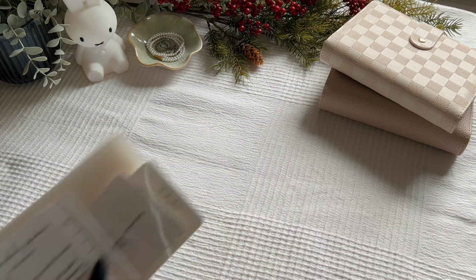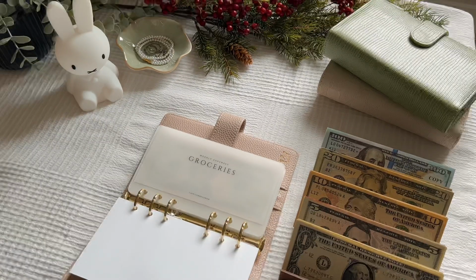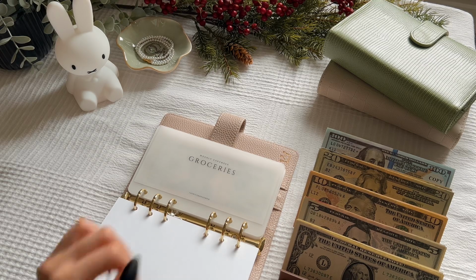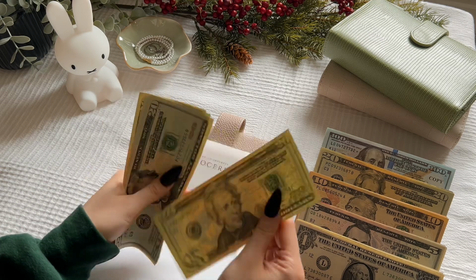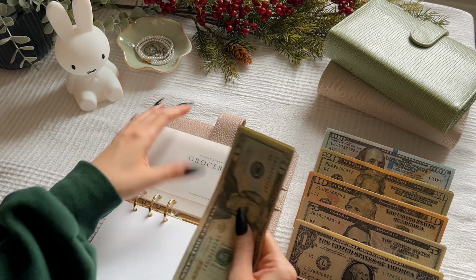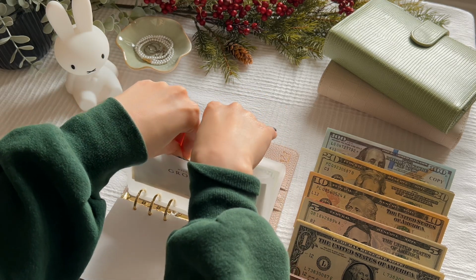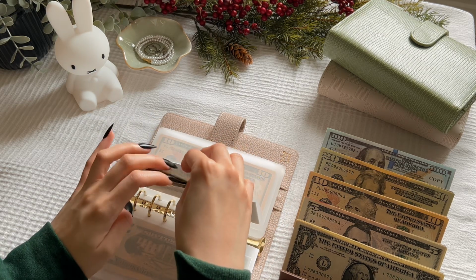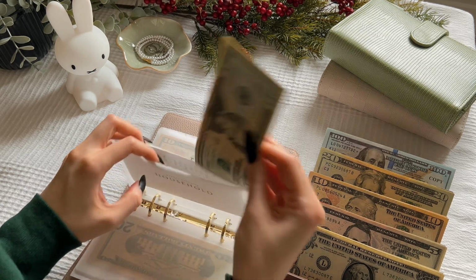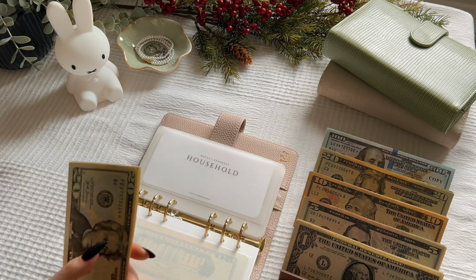That is all the Happy Mail that I have for this cash stuffing video to show you, so let's jump into the cash stuffing portion. To the cash stuffing portion of today's video, we are going to stuff groceries, which will get its usual $80. We have 20, 40, 60, 80. I did overspend on my groceries this week because I was sick and I was making a lot of soup, and anytime I'm sick or feeling a little bit out of it, I just tend to overspend and eat out a little bit more, but that's okay. We can always get back on track.